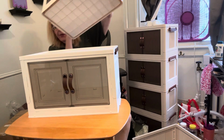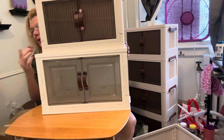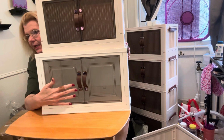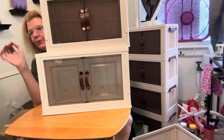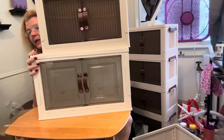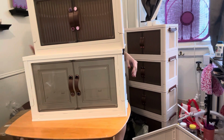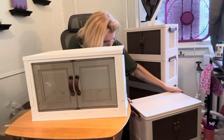Okay, so this is the original teddy bear. It's a little bit smaller, but they coordinate. They do coordinate because this has the brown, teddy bear color handles, but it is a little bit smaller. This is good to know because I didn't know if you could do this. You can't. So now you know, guys. You cannot mix two of them together. They don't fit. So now we know.